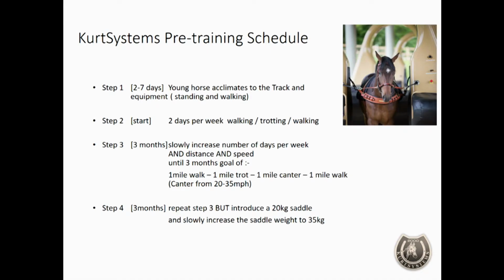Step 3 is no load, so there's nothing on the horse's back, no rider, no saddle. Step 4, we gradually introduce weight onto the horse, and we pretty much repeat step 3. We start slowly, and gradually over 3 months we increase the saddle weight to 35 kilograms, we increase the speed until we arrive at this 1 mile walk, 1 mile trot, 1 mile canter, 1 mile walk. At which point we're reasonably satisfied that the horse is getting to the point of maturity, it's now able to handle the weight, and then we can go on with normal training.